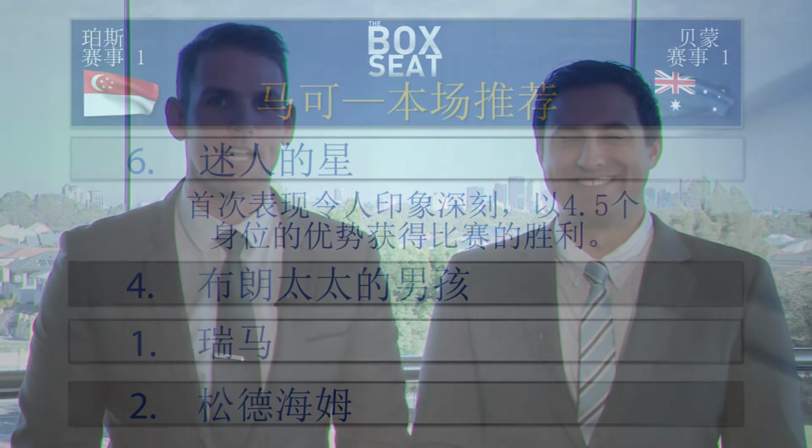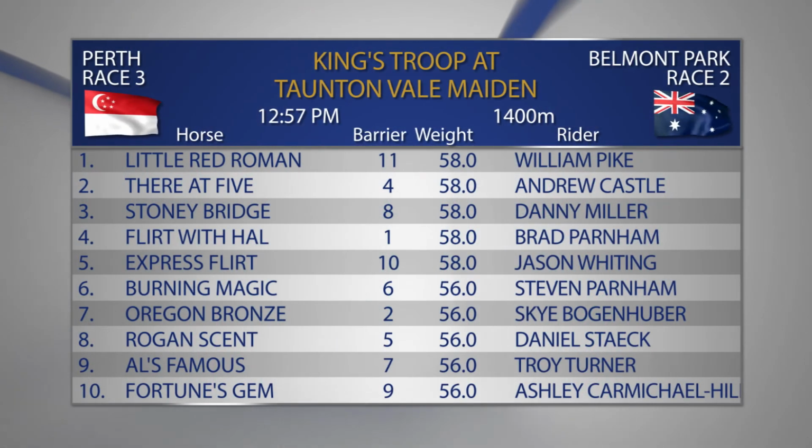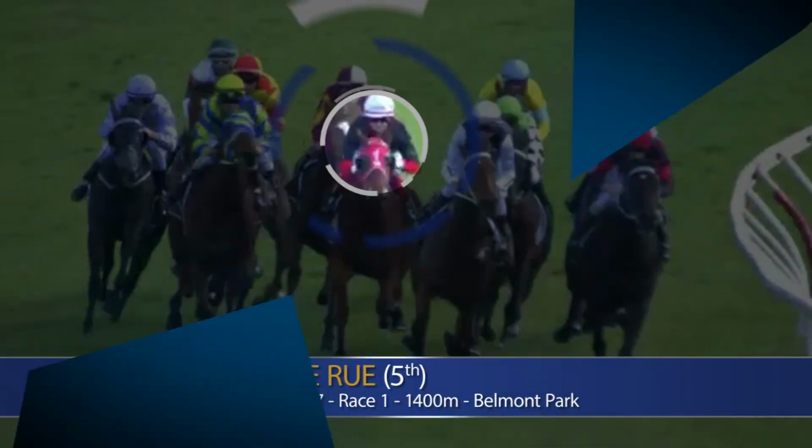Race number 2 here at Belmont Park. It is over the 1,400 metres, a maiden event, and 2 horses that really stand out in this for me, Mark. Yeah, and one of them's a 2-year-old, funnily enough, Adam, right down the bottom, Noir de Roux, a son of Blackfriars, gets the weight relief here.